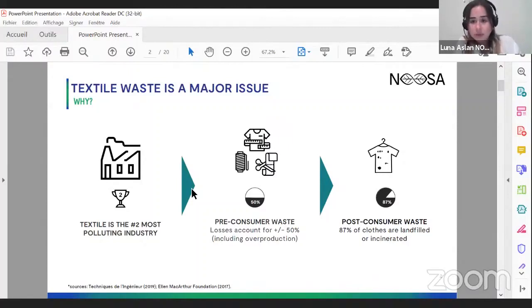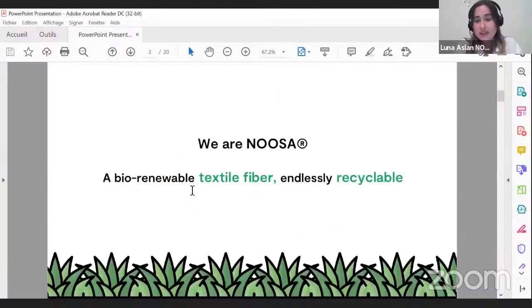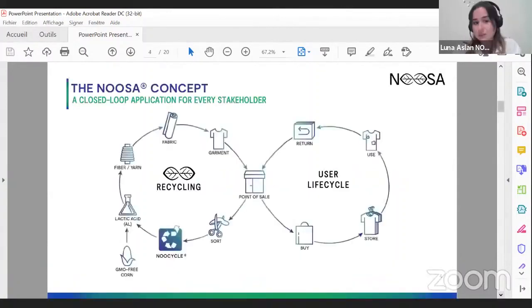Not only offering a solution to brands and to the manufacturer for the post-consumer waste, but also for the pre-consumer waste, that is like all the scraps, the losses, and so on. And in the end, that accounts for like 50% of the textile waste. So based on that, we created Noosa, a biorenewable textile fiber that we make endlessly recyclable thanks to our patented technology.